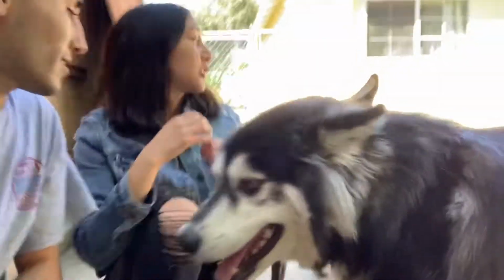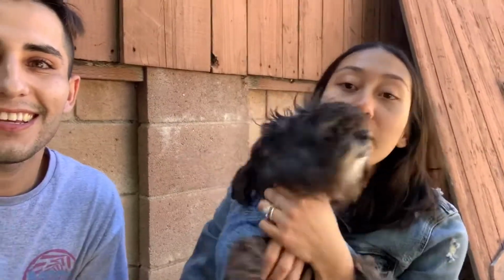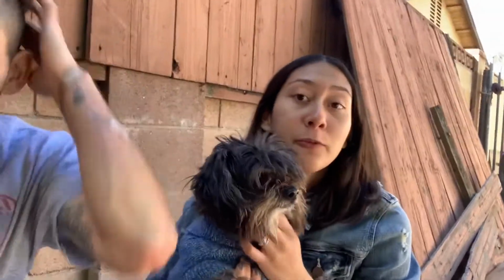And then we have our smallest baby, but our oldest baby. This is Dior. He's a little Maltipoo, so he's a Maltese and Terrier mix. He's the oldest. He's 10 years old, weighing about 12 pounds. Oh, and Jack is probably like 60 pounds now. But those are our fur babies. We have three at the moment.